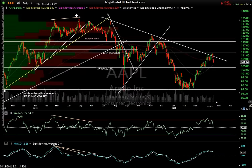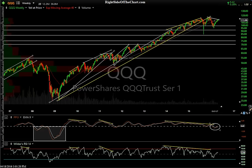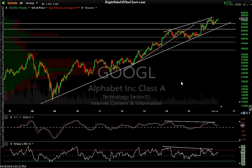And let's take a look at some other ones here in the Qs. I'll pull up my watch list, and I'm going through the holdings of the QQQ in order of market cap, descending, with Apple being the largest. Next up, we have Google. This is Class A, and you can see this well-defined bull market uptrend line. And again, I'm sticking with weekly charts here. This is a 10-year weekly chart. You can see the divergent high going back from 2014, so a good two years plus of the divergent top. And these are the things that signal longer term trend changes.